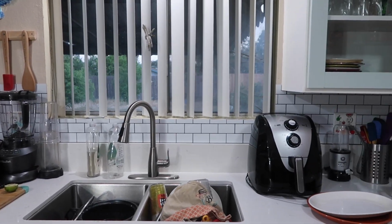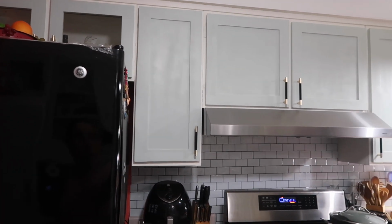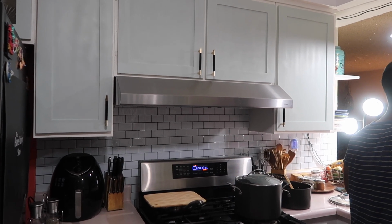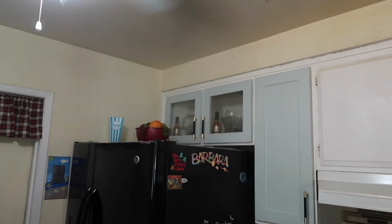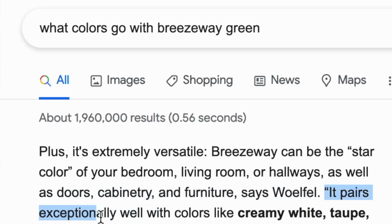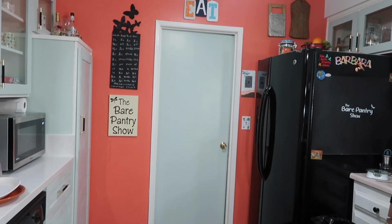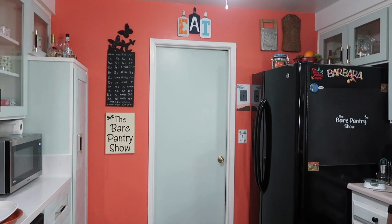So then we have a different color for the back wall. I'm excited and afraid at the same time to show you guys this color. Jada picked it because the cabinets are breezeway green, and when we checked on the color palette or the wheel to see what colors would go with it, they were saying some type of nuanced pink, some kind of muted black, different types of white, and this color. Ready? Ta-da! Yes! Terracotta, warm terracotta, kind of like clay.